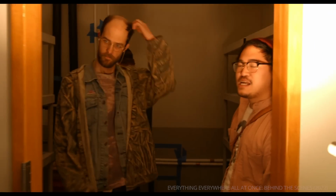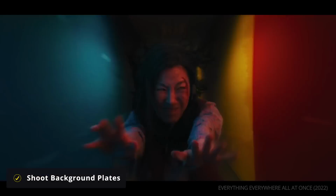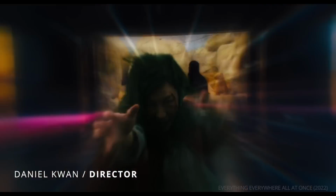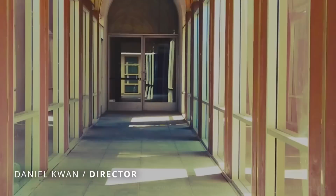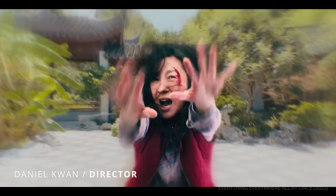The Daniels themselves were very involved in the digital effects process. Daniel Kwan shot the background footage for when Evelyn gets sucked through a portal. I actually got just like a little pocket camera that shoots 4K, and everywhere I went, I would just kind of walk around and just film streets. Like this shot of New York was just me going through New York. The camera had shutter angle and shutter speed settings, so I just made it super blurry.